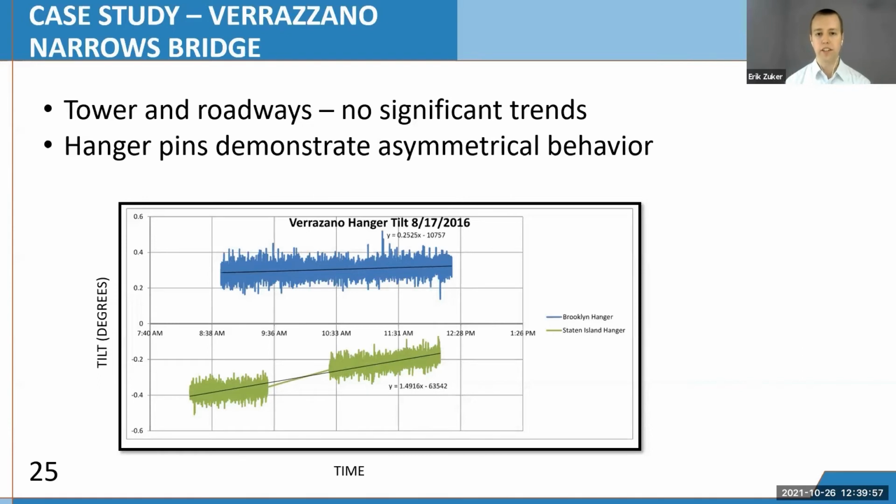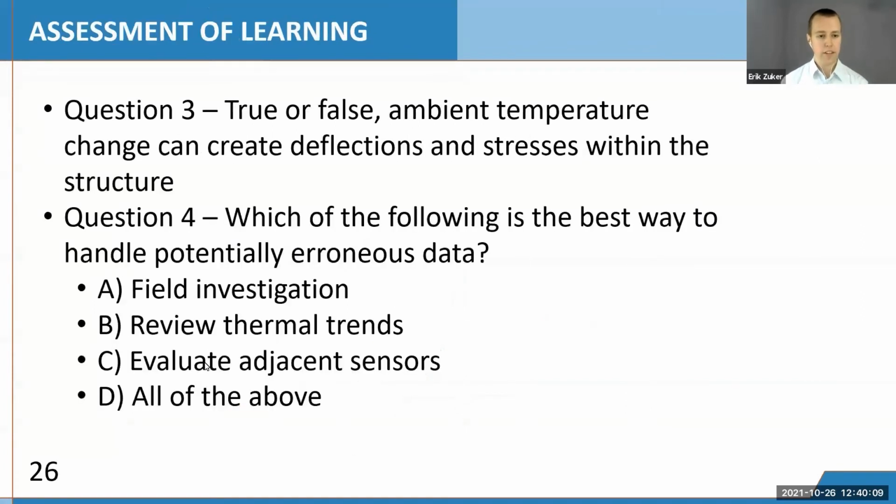And so with those three conventional case studies, we've really covered sort of the basis. A conventional permanent system, a very targeted, somewhat permanent system, and a readily deployed system on the bridge. And so now the next assessment of learning. True or false? Ambient temperature changes can create deflections and stresses within the structure.